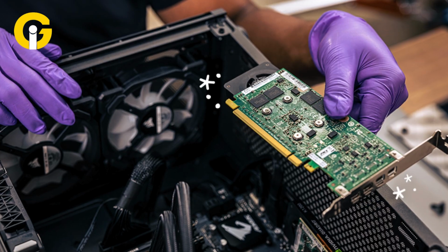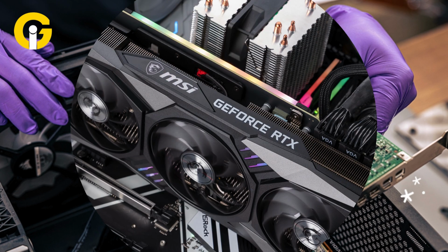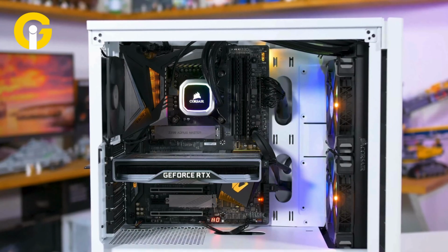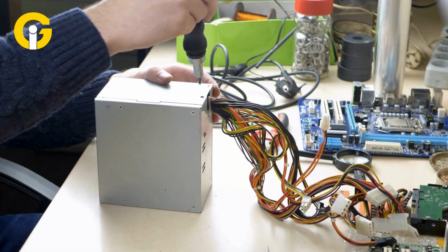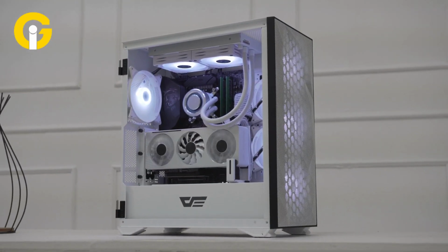Number 3. Ensure compatibility. Consider the compatibility with the PC prior to buying a graphic card. The CPU should be able to handle the data influx from graphic cards. Additionally, one should ensure that the power supply is able to provide electricity, taking into account the power requirements of graphic cards.